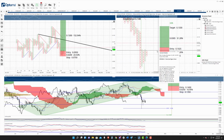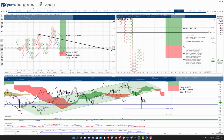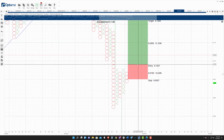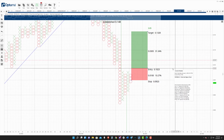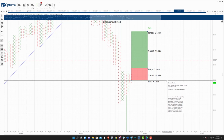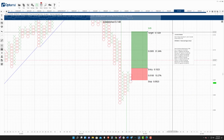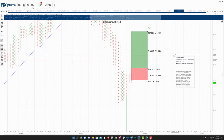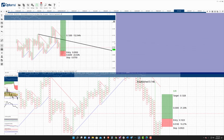But if we're looking for a long entry, there is a setup for one on the 2.5, or the 0.0025, the quarter of a cent 3-box reversal chart, and that would be at a break of this triple top at 0.1023, with a 4-box stop down at 0.0923, 0.0925, and then long at 0.1025, and then the profit target is up at 0.1325. That would be the target. It's a 3-to-1 reward for the risk on that setup for VeChain.